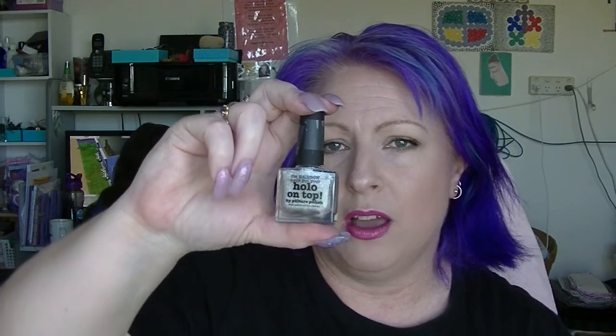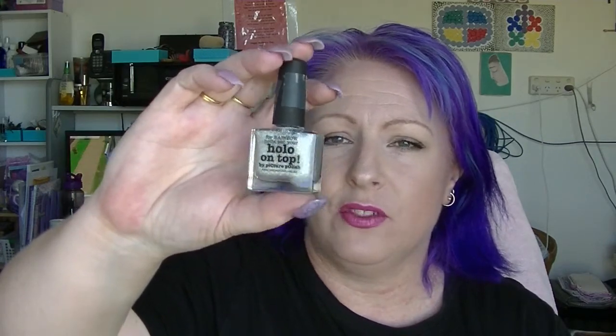Also an indie brand. This is Hollow on Top from Picture Polish. I bought only about five polishes from them. This is probably my favorite of the lot. I've used it quite a bit. There's actually a line showing where I've used it. Suggests I really like it. It is a very densely packed hollow, probably not to be used as a topper. Probably better just to use it on its own because it is so dense, but it is an absolutely gorgeous silver hollow topper.